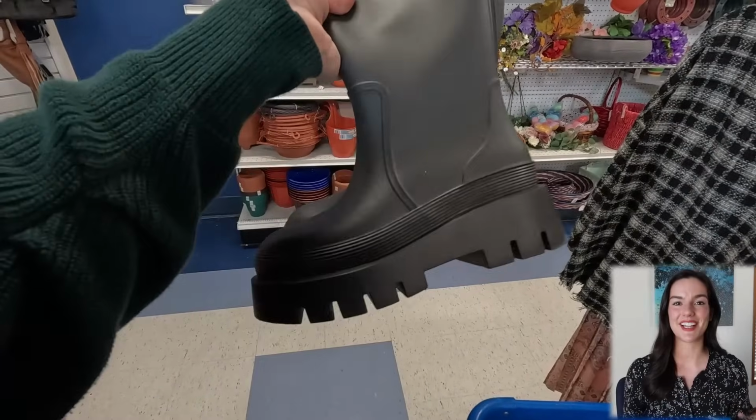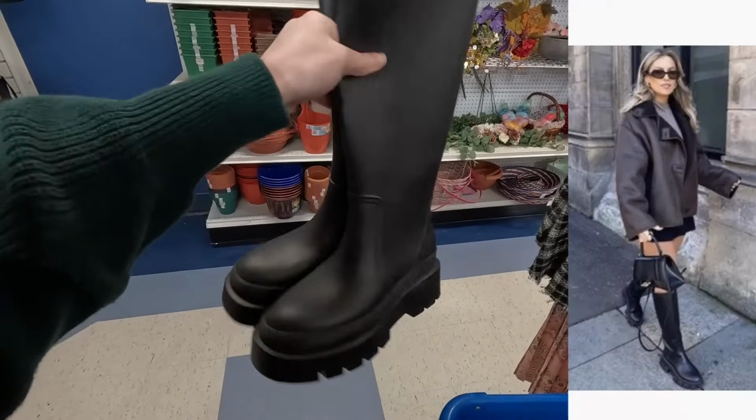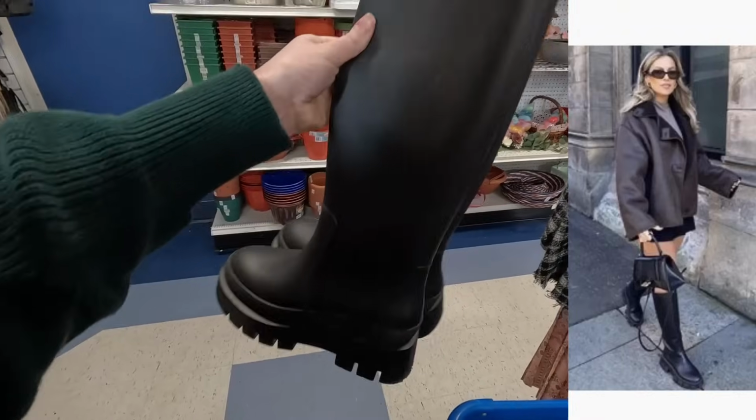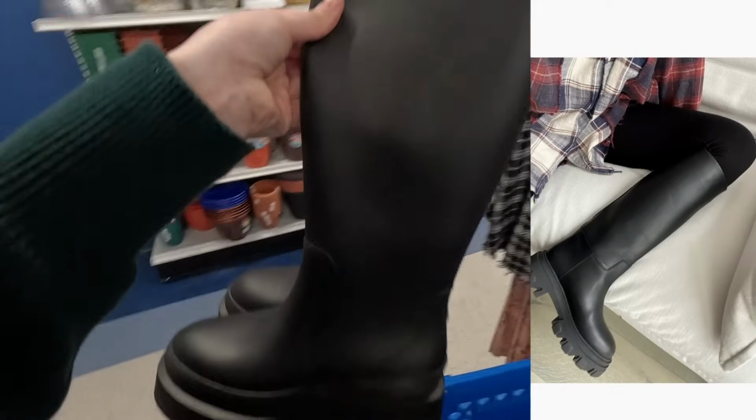You guys, I was having really great luck in the shoes today. I ended up finding these Jeffrey Campbell rain boots, and these are a very on-trend piece right now. You have the thick, chunky lug sole, which with the 90s being popular, is a very popular sole right now.